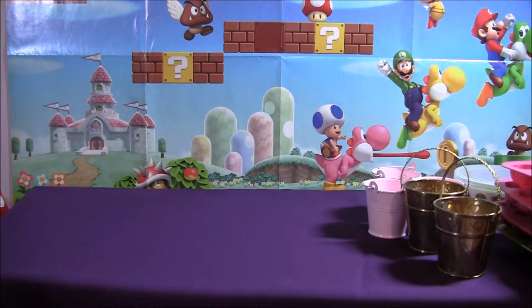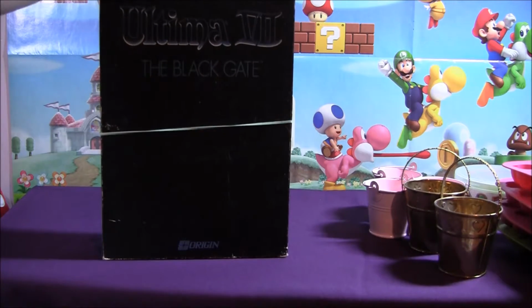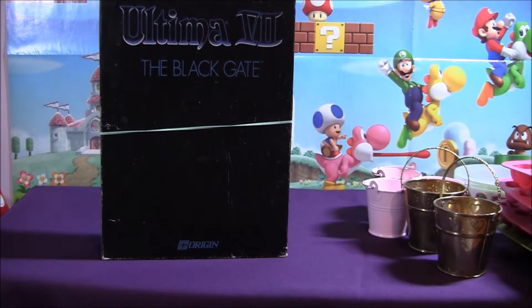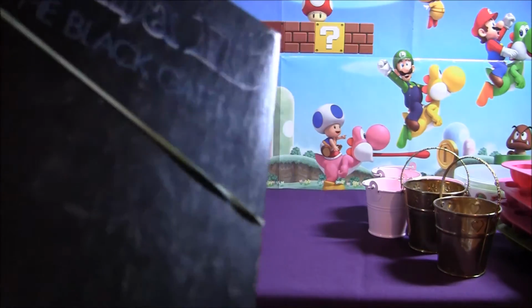that I picked up that's a little bit strange, and I didn't know what it was. I'm sorry, I'm kind of a nerd and kind of a gamer, but I still didn't know what this was when I picked it up, so sorry if that offends any of you guys. This is Ultima 7, the Black Gate. And I just picked this up because I opened the box very briefly in the store. I didn't even take the elastic off, so I'm not sure all the pieces were there.